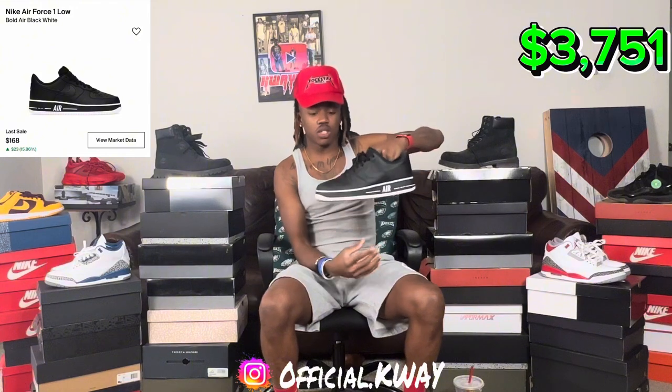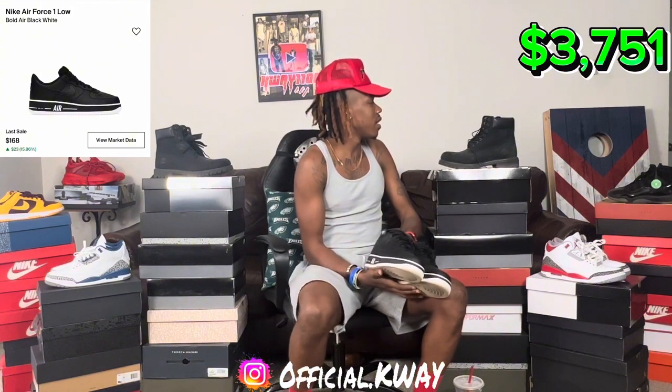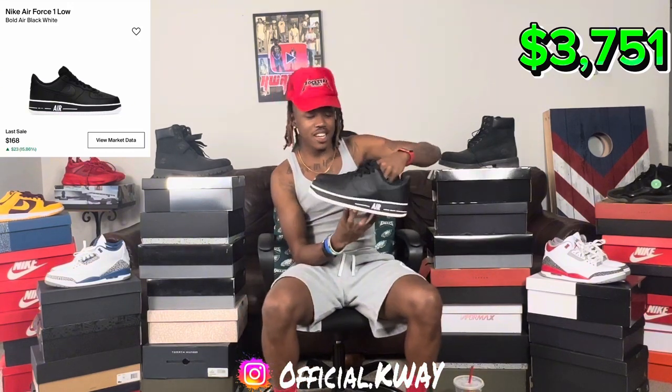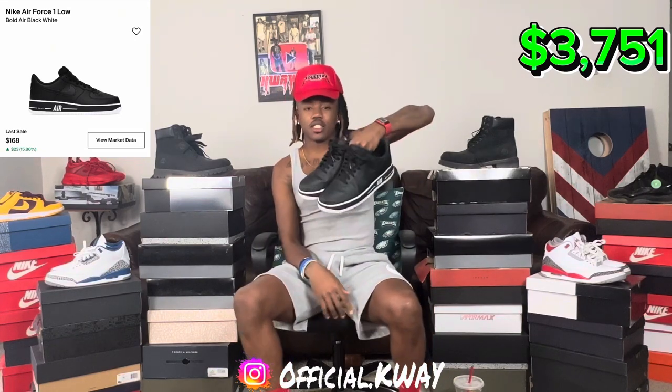But I rate these shoes a... Did I rate these shoes? What I rate them? 7.5. Oh, yeah. I rate these shoes a 7.5. Ain't nothing too much about them. They chill. The bold black Air Forces.